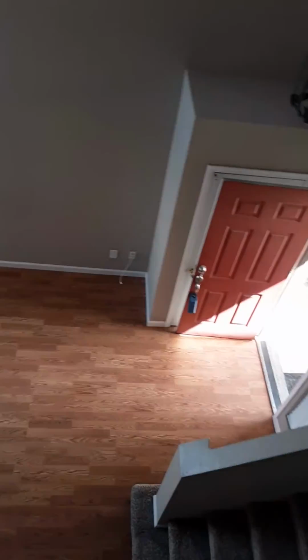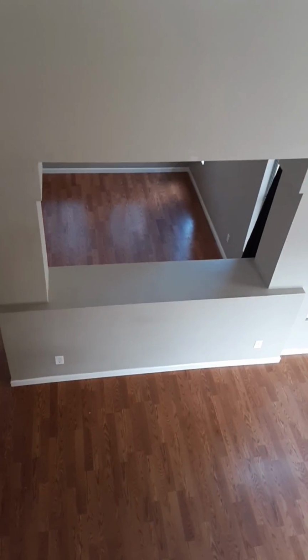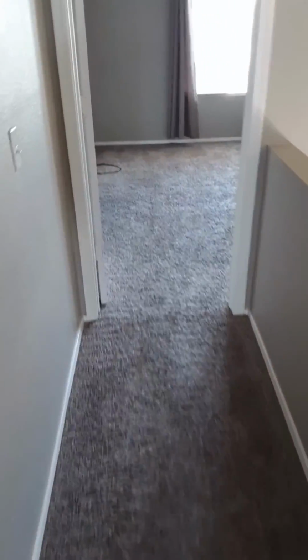Carpeting looks kind of dated. It's got a handrail, which is nice. Might need to be repainted. And so this is right when you come up. Here's the main entry. Nice big windows there. It's like a bar, really, is what that should be. I don't know. That needs to be a bar. And this is going down the hallway. I'm guessing this is probably the master. Yeah. So master bedroom.